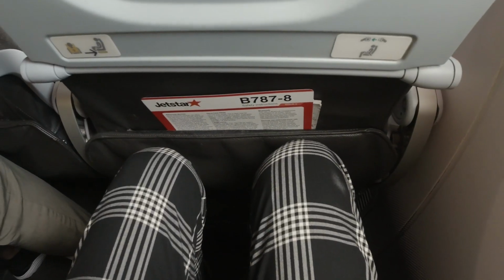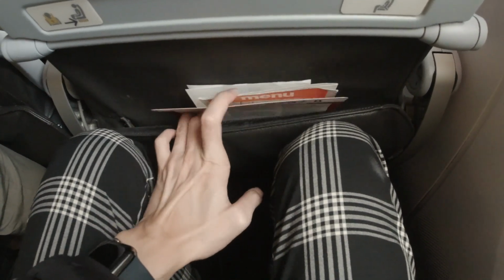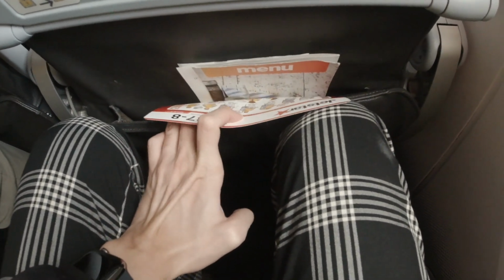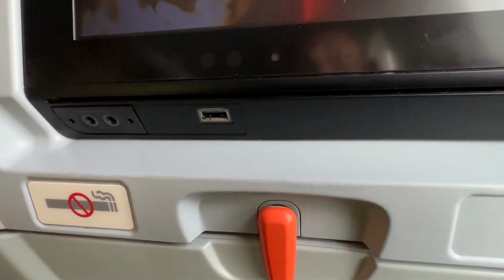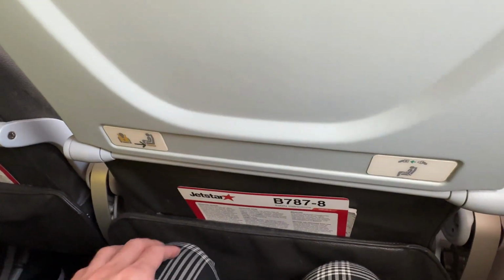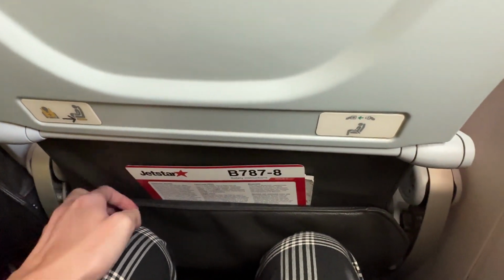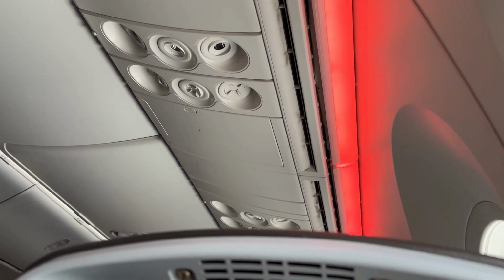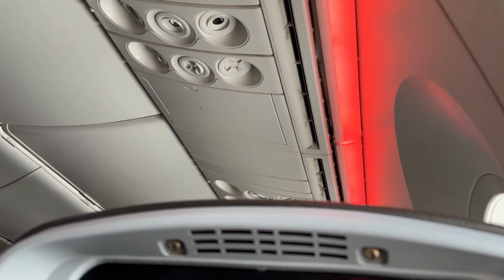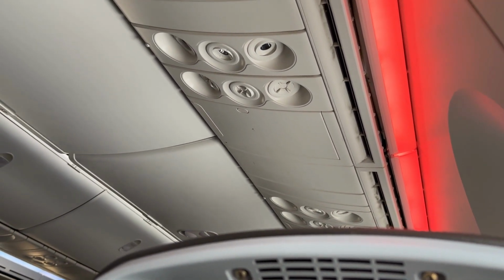The normal economy seats have less legroom, which I believe is due to the thicker seat padding, which for me as a tall person is not exactly good news as they already have a very narrow legroom to start off with. There are individual air vents and reading lights, which is important for some people, but I do tend to find myself on the colder side most of the time, so I just close the vent.